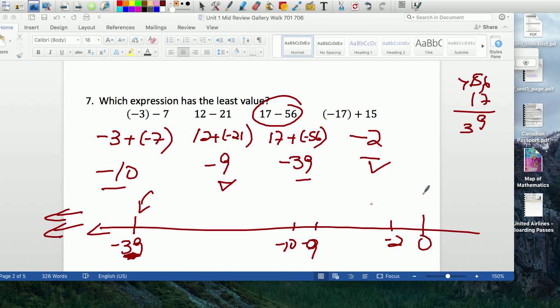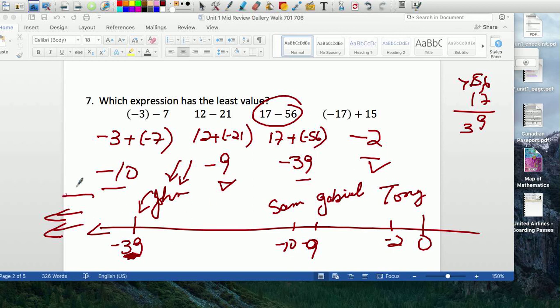So think about it. Tony here owes me $2. That's why he's negative 2. Gabriella here owes me $9. Sam owes me $10. That's why he's at negative 10. And then here, John owes me $39. That's why he's represented with negative 39. So out of these 4 people, who is in the worst position? This guy. He's the poorest among all 4 of them. Right? So the further out you are that way, on the left side of 0, the less value you have.